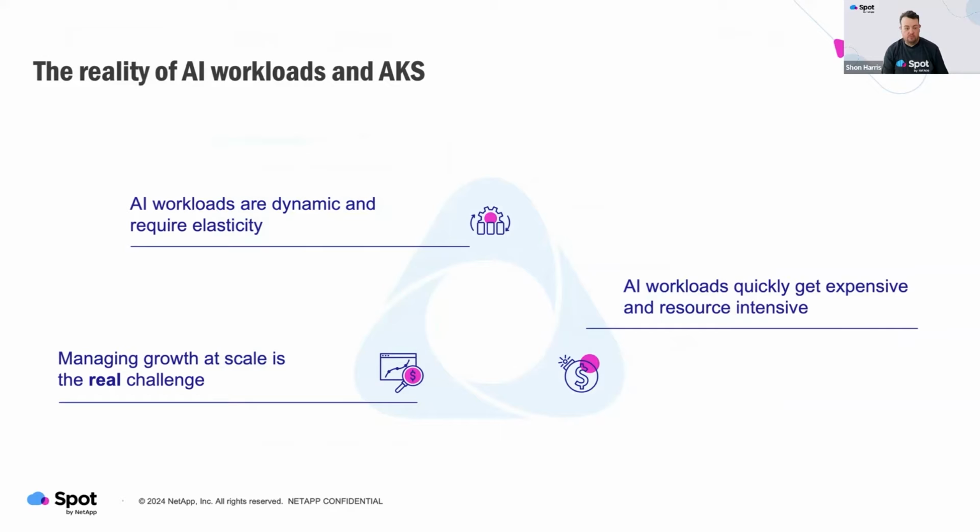AI workloads are dynamic and require the elasticity of the cloud, but the biggest benefit of the cloud is its elasticity, and its biggest downfall is its elasticity. So how do you manage that growth at scale in an effective way? And how do you keep it from getting expensive and resource intensive so that you're getting the best value for your compute spend?